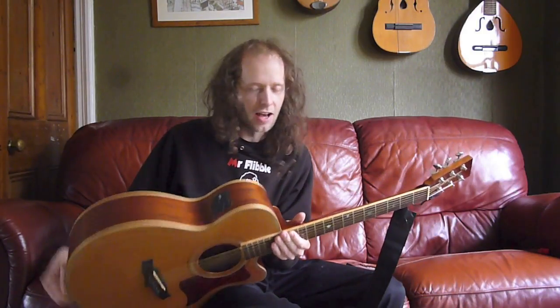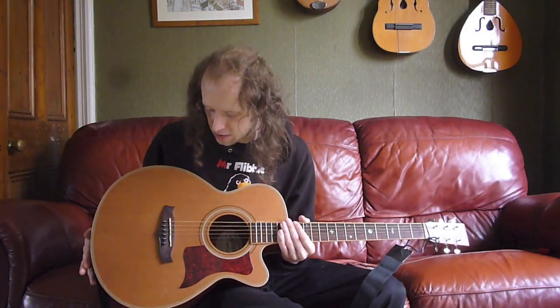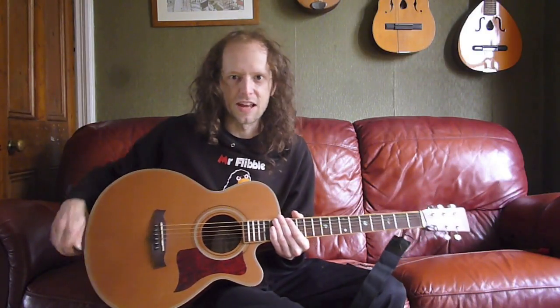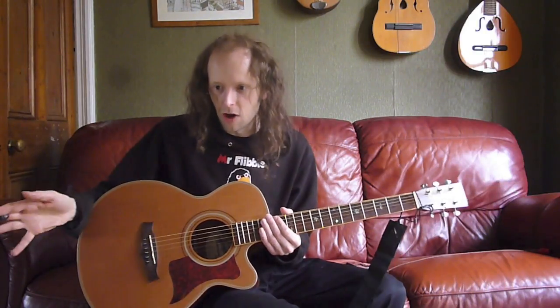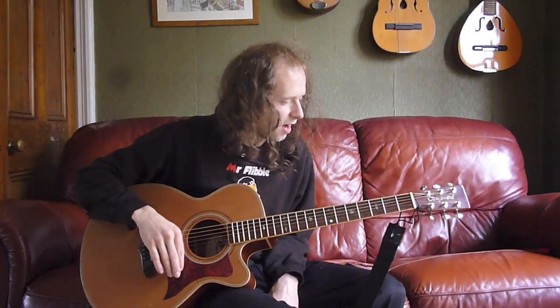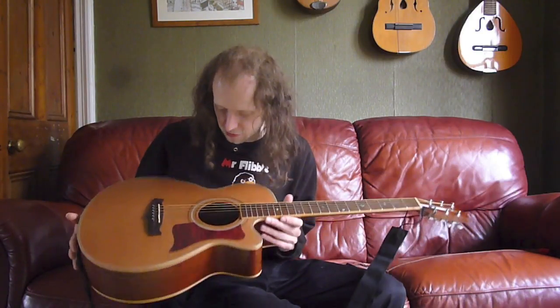Again, like all my guitars, they kind of drew me to them. It's probably really silly to say, but they did. I just kept coming back to this one. I'd go away, try another one, and I'd keep coming back to this guitar. And eventually I was like, this is the one, this is my acoustic. That was many, many moons ago.